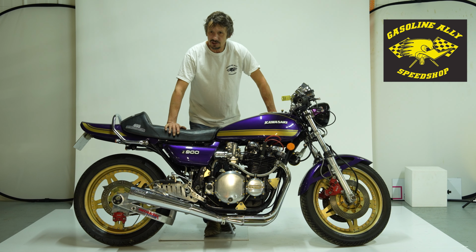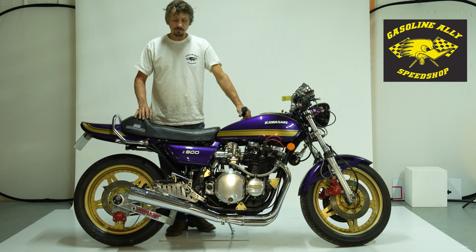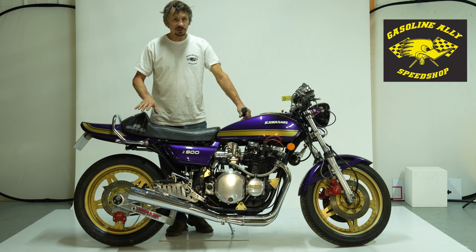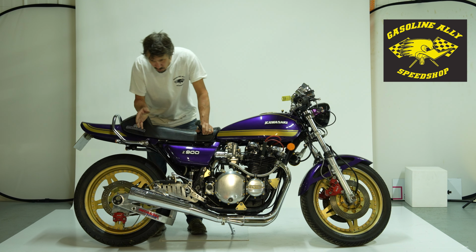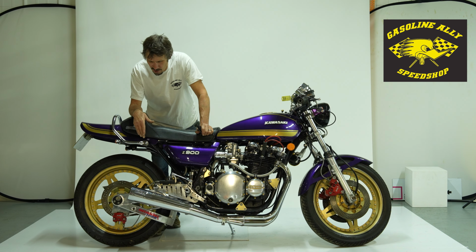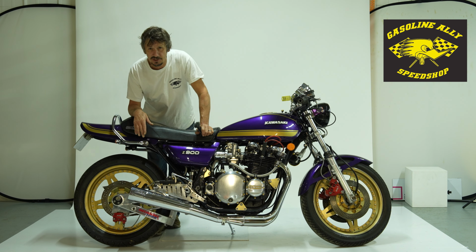So our Kawasaki Z900 A4 1976 is up for sale. I'm just going to run through a couple of bits and start her up just so that you know what we've got. Obviously, well, not obviously, but this is a Hesira monoshock conversion that was done in the mid 80s.